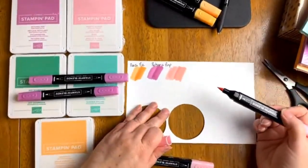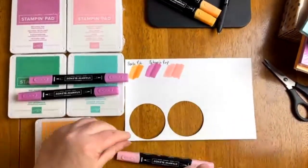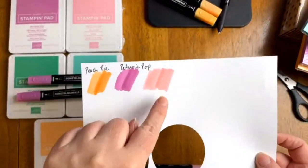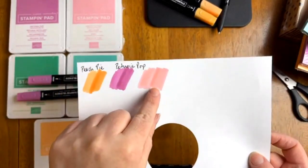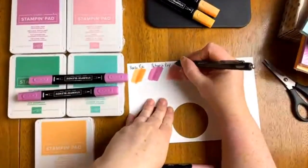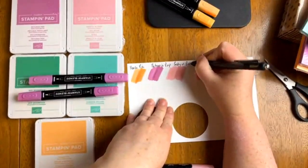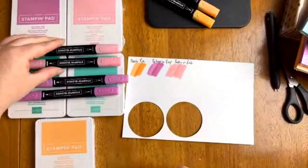I'm gonna say something that's probably gonna be considered a little... I don't know what your opinion is on it. But this is what I thought Blushing Bride, which is a retired color now, should have looked like, if that makes any sense. But Pretty in Pink is also a fabulous name for it. Okay, Pretty in Pink. I love, love, love, love, love that.